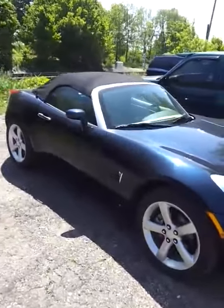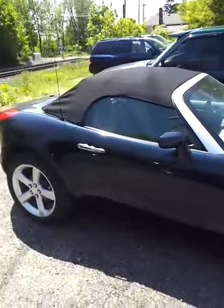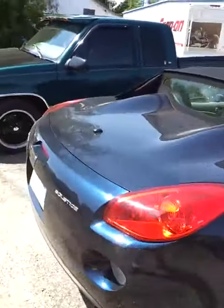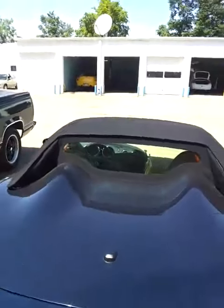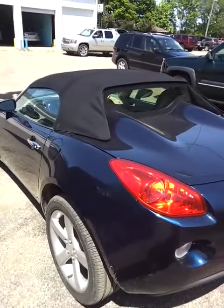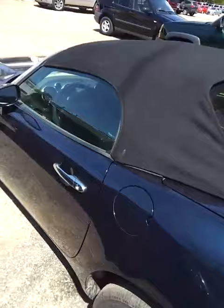Christmas came early for you, didn't it? Here's a 2006 Pontiac Solstice. It's only got 12,000 miles on it. Convertible. That's right, 2006 with only 12,000 miles on it.